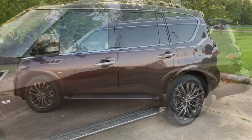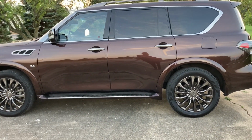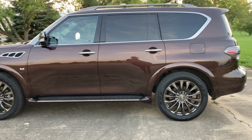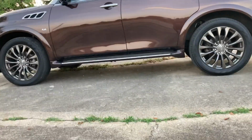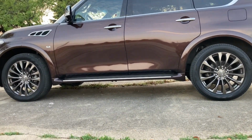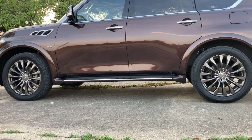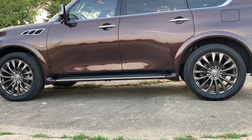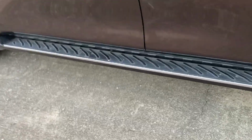Now let's go inside. Oh yeah, before I go inside, before I forget, this might come out better when I do the nighttime video, but the limited trim actually had under running board lighting. Let me unlock maybe. Oh, I don't know, but it does have lighting underneath the running board.